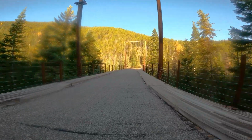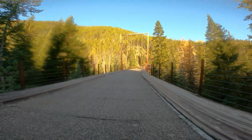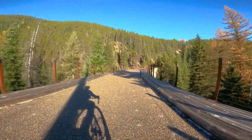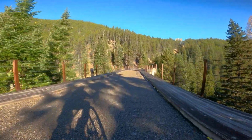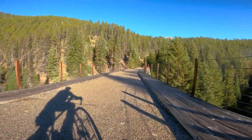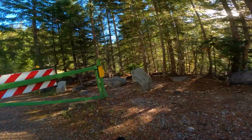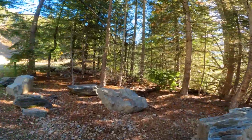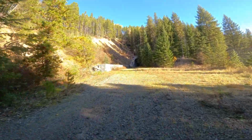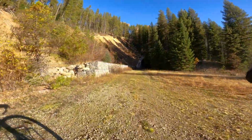There we go. Look up here. We're not on the Hiawatha yet. We're working our way toward it, still moving uphill, on the route of the Olympian. There's a tunnel. Look at this. This is nice. I'm gonna turn the light on.